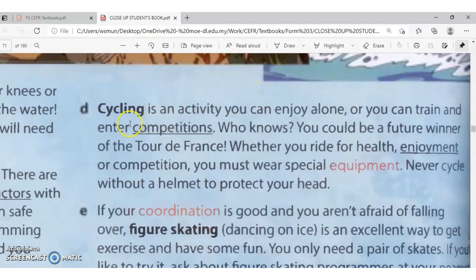Cycling. Cycling is an activity you can enjoy alone, or you can train and enter competitions. Who knows? You could be a future winner of the Tour de France. Whether you ride for health, enjoyment, or competition, you must wear special equipment. Never cycle without a helmet to protect your head.